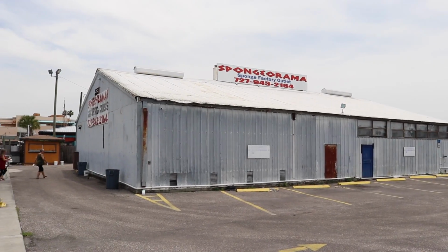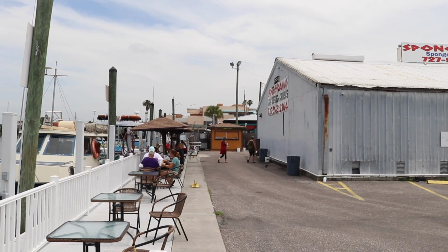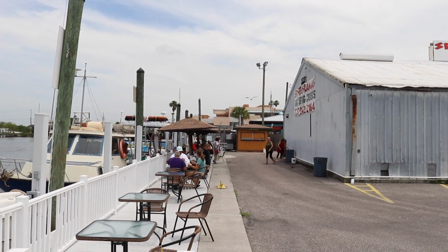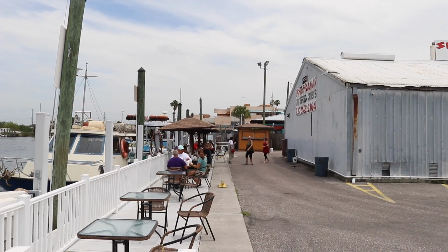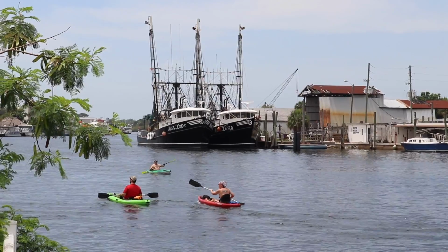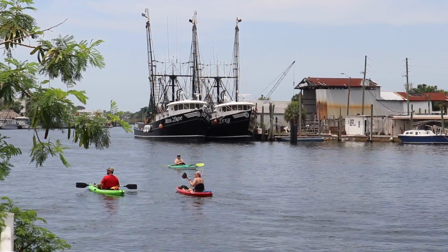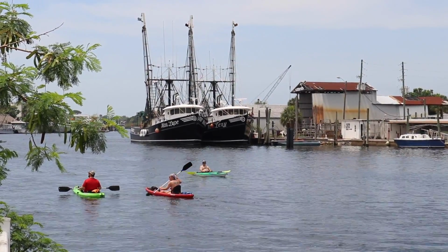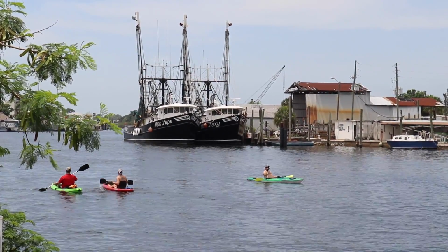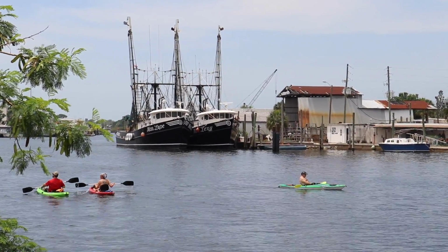Behind Spongeorama, there's a strip of tables that looks like people are getting their food over at the Sponge Dock Strip, walking over here and enjoying a lovely place to sit and eat. Now that's social distancing right there. Nice little kayak adventure. You can paddle all the way out to the Gulf of Mexico past Anclote Park.